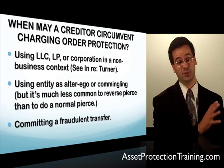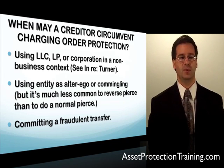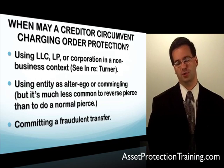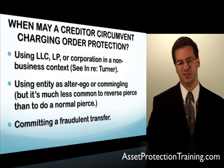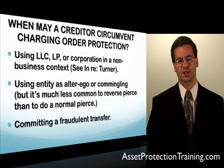You want to keep separate books and records for your LLC. You want to have a separate mailing address if possible. I say just go to a UPS store mail drop. It's an actual street address instead of a P.O. box. And you want to keep the affairs separate.